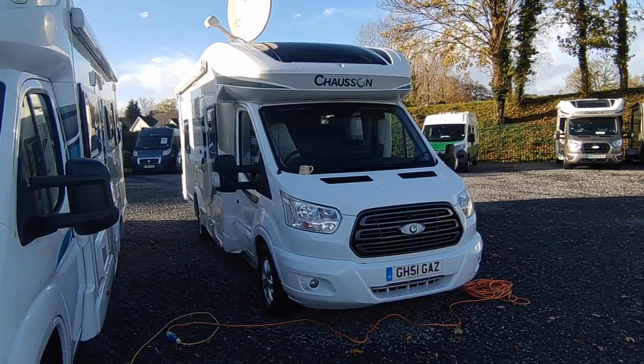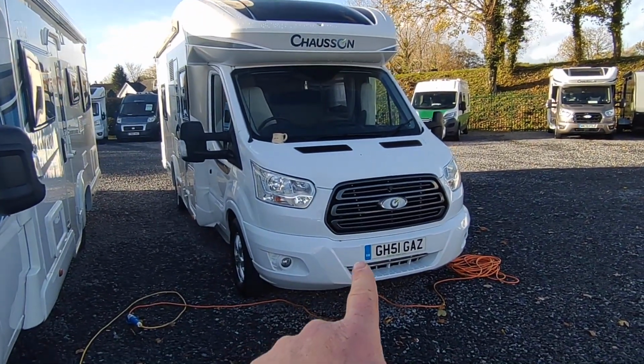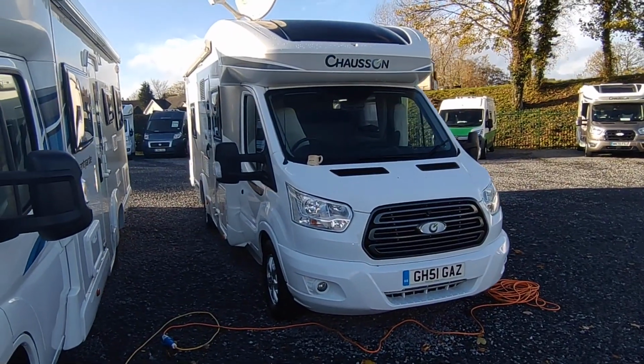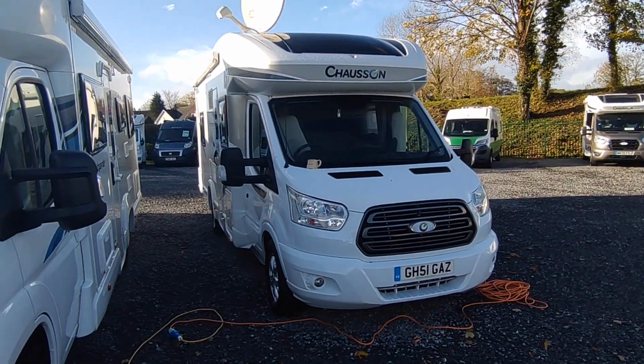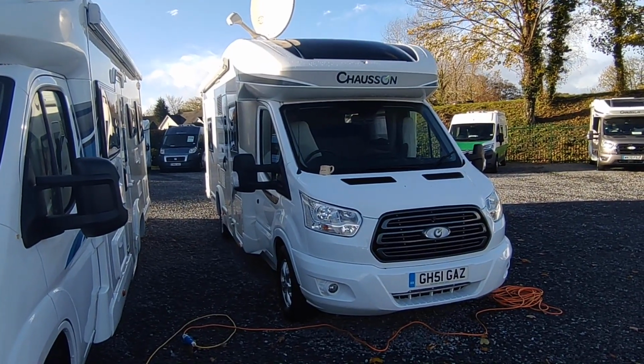I sold this one new to my friend Gary, who's quite a good chum of mine. It comes with the private plate, GH51 Gaz. He didn't need that anymore, so he's left that on. It's one we bought back from him. So she's 4 years old, done 20,000 miles.